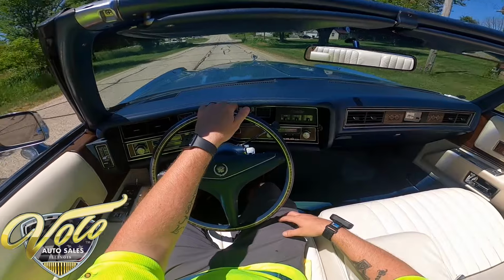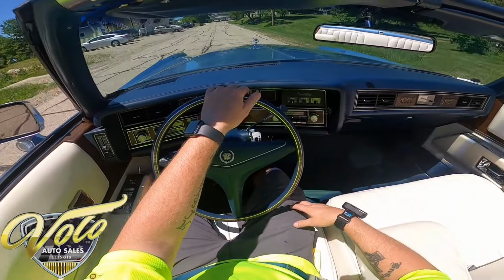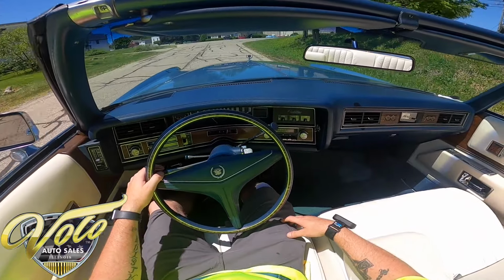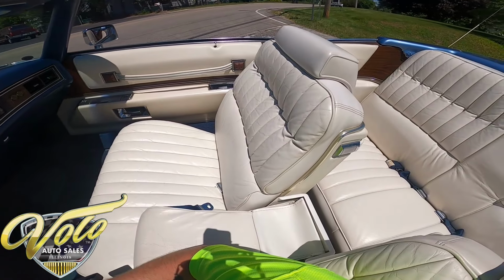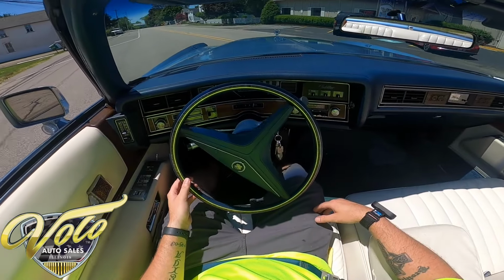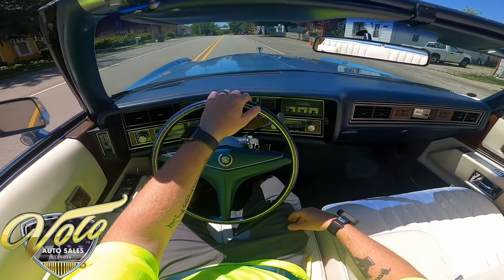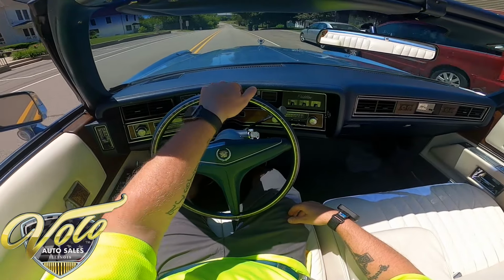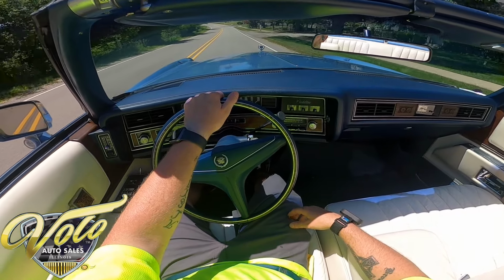I miss these old school Cadillacs. Nowadays it seems like it's almost all for the sportiness of it, kind of looking sleek and that design. But this one, I don't know, you feel like a boss when you're driving this. And it really is quiet.